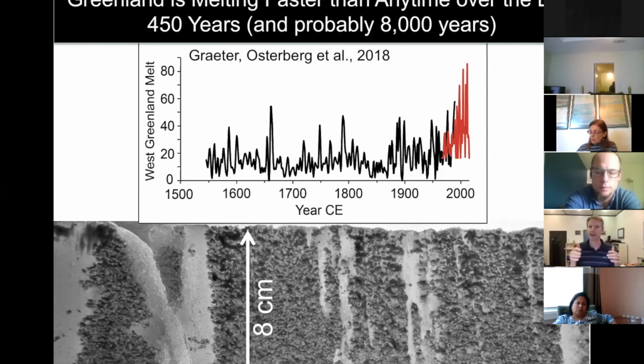So here's one key thing. We know that based on Milankovitch, we should be getting colder and colder through time, right? And yet, despite that, we are seeing record high temperatures. And so what we're trying to figure out now is how much did Greenland melt 8,000 years ago, right? Because that's another window into our future. And it looks like Greenland melted quite a bit 8,000 years ago.